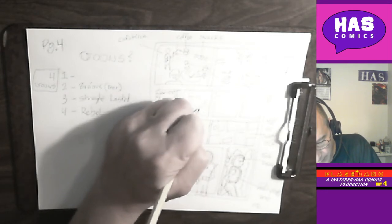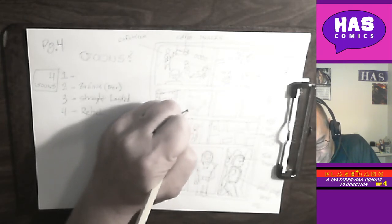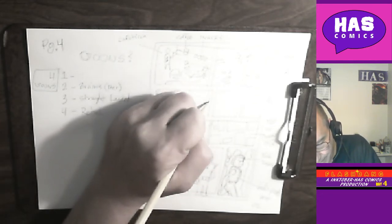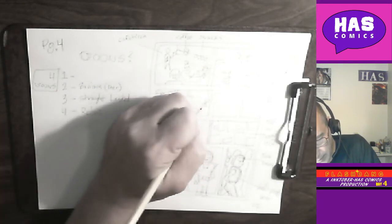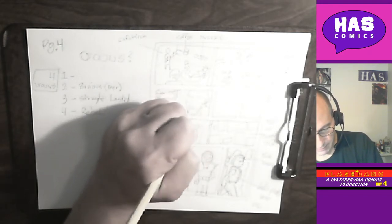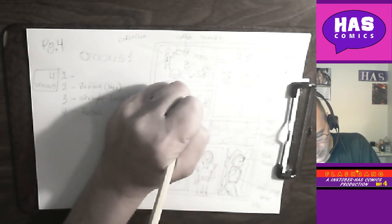So this one will have just enough 5 o'clock shadow to make him look like he's from Miami Vice or something. If you remember that show, kids. So he's otherwise clean cut.